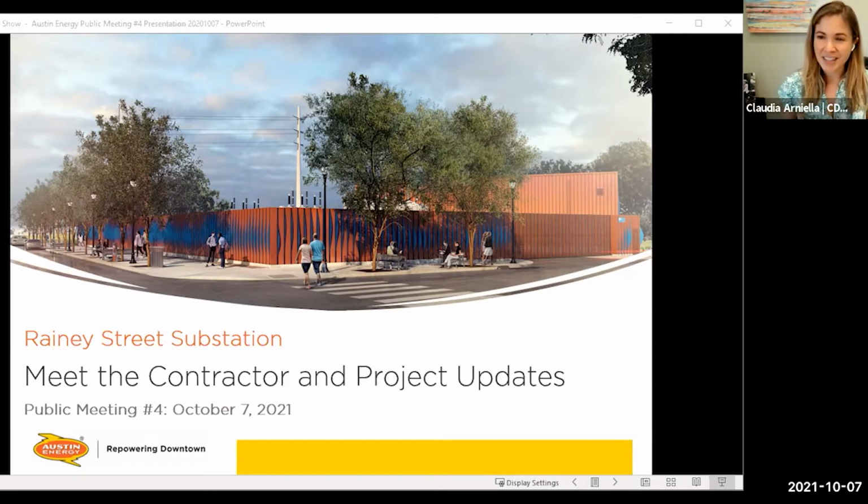A lot has happened since our last community meeting. This is actually the fourth in a series of community meetings that we've held. The last one was over 2 years ago now, where we revealed the initial design that the community selected and also the name of the substation, the Rainey Street Substation.